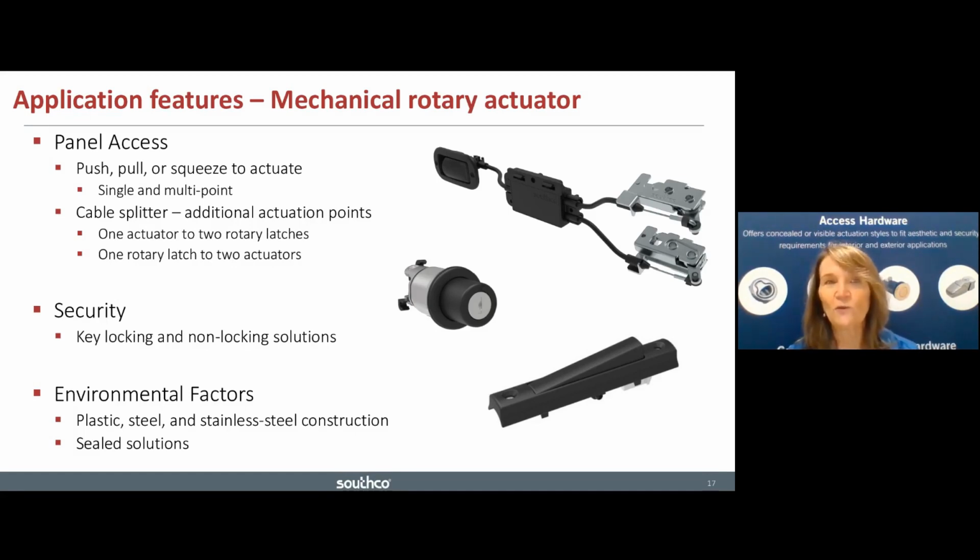And you can do it this way, where the one actuator goes to the 2 rotary latches, or you can do it the other way, where one rotary latch is attached to 2 actuators. In that solution, you might have a panel like on the back of a vehicle that you'd like to be able to open from either side. So you can attach one actuator on one side, one actuator on the other side, and be able to open up that back panel no matter what side of the vehicle you're getting out on.